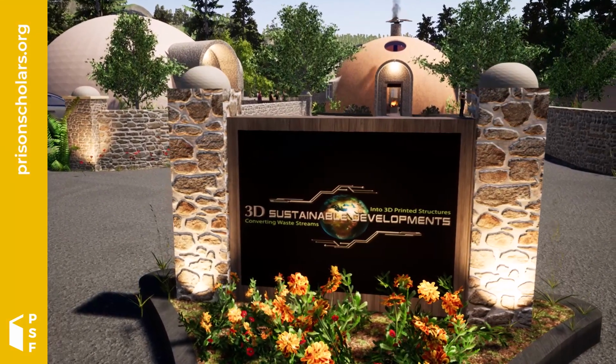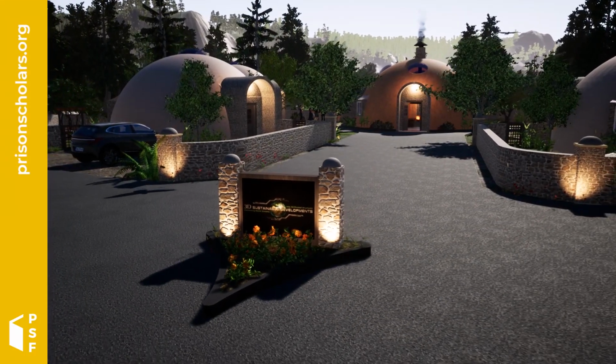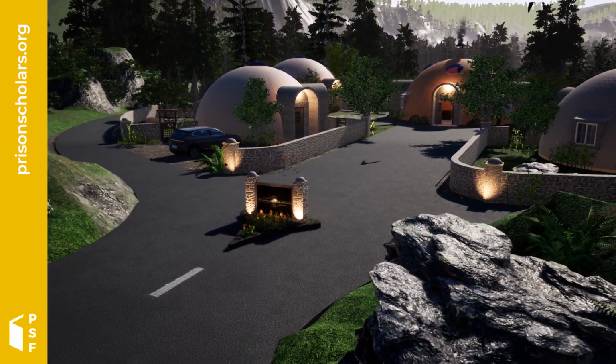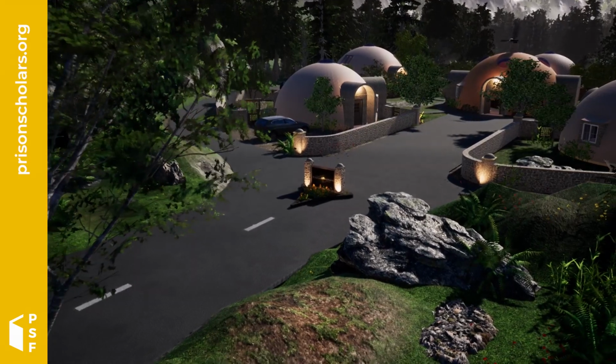So we have, United Nations Habitat estimates that we need 3 billion new houses in the next 10 years, which is an astounding number of houses. It's 3 times more houses than we as a human race have ever built, and we need that in the next decade. When you break it down, that's an addition of 4,000 houses per hour that need to be built.